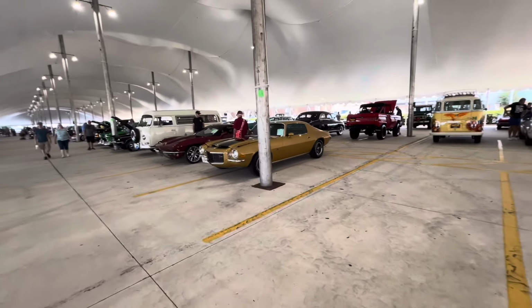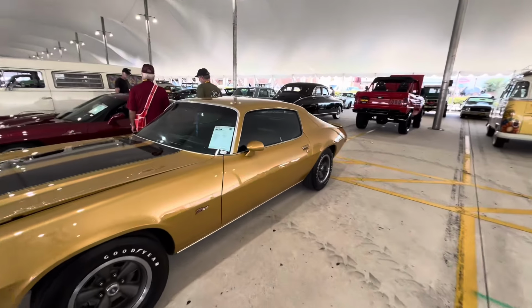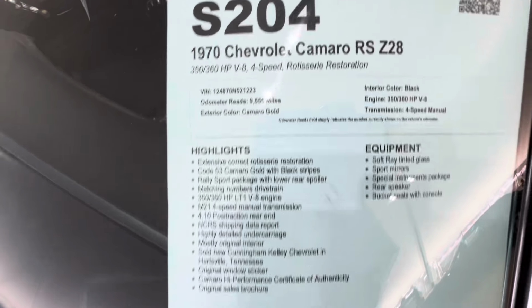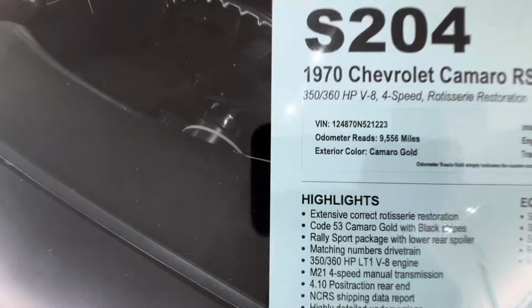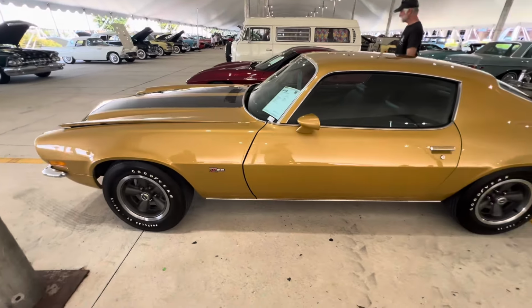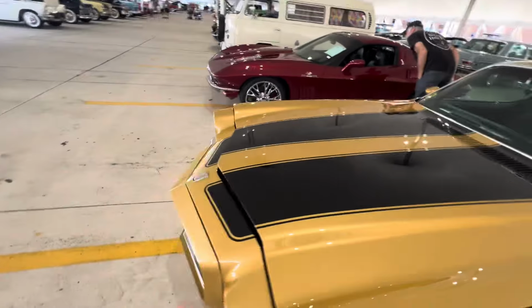I love this Z28. 70.5 split bumper Z28. That's an RS as well. Odometer reads 9,000 miles. Very cool. Beautiful.